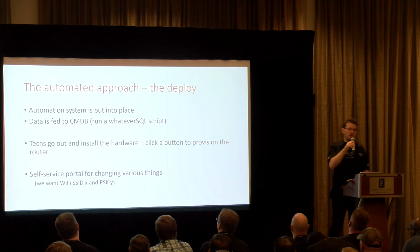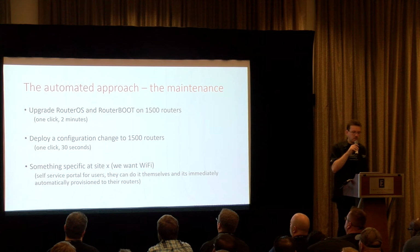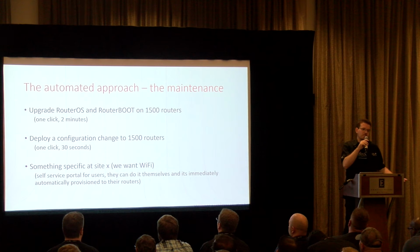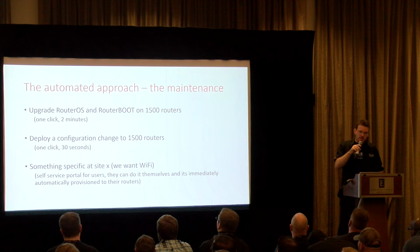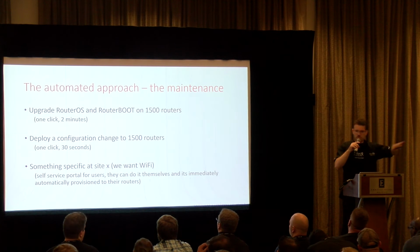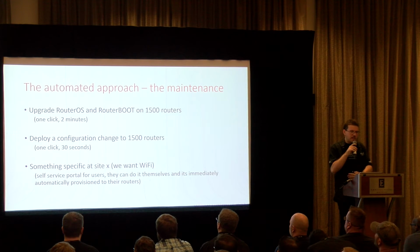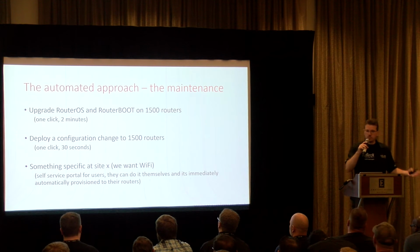So that's deploy. Let's look at the maintenance. Upgrading the router OS on the 1,500 routers is actually 1 click, 2 minutes. That's it, because you just click a button and the automation system does everything. Deploying a configuration change to 1,500 routers is actually 1 click, 30 seconds, and it's done. Something specific at site X, we want Wi-Fi? Well, we don't have to deal with that anymore. Users have their self-service portal where they can do this.